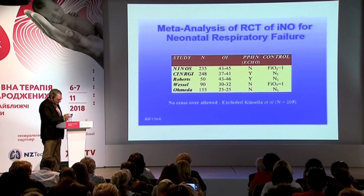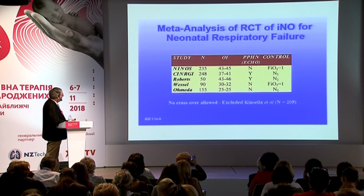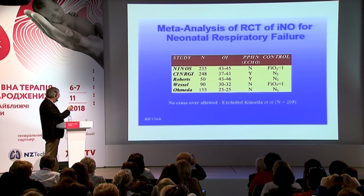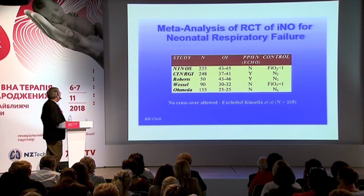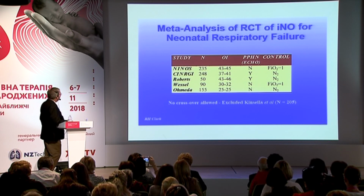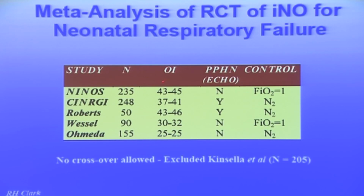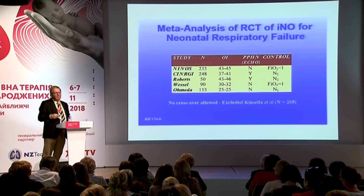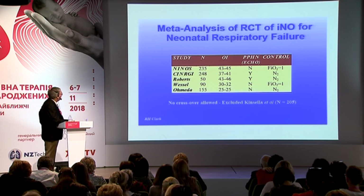But some randomized controlled trials eventually emerged, and the ones that are highlighted here all appeared within a relatively short period of time. These include the NINOS trial, the Synergy trial, the trials of Roberts and Wessel, and then the INO-Omita trial by the manufacturer. Now you can see they're all relatively small trials. The entry criteria was the oxygenation index, and we can talk about that later if you like. I don't think it's necessarily the best determinant, but because it was used in so many ECMO trials, it became sort of the standard criteria by which persistent pulmonary hypertension was scored.